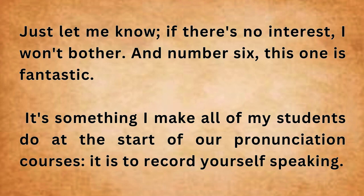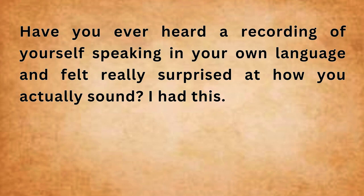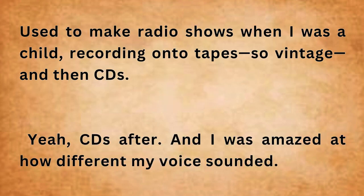And number 6. This one is fantastic. It's something I make all of my students do at the start of our pronunciation courses. It is to record yourself speaking. Have you ever heard a recording of yourself speaking in your own language and felt really surprised at how you actually sound? I had this. I used to make radio shows when I was a child, recording onto tapes, so vintage, and then CDs. Yeah, CDs after. And I was amazed at how different my voice sounded.